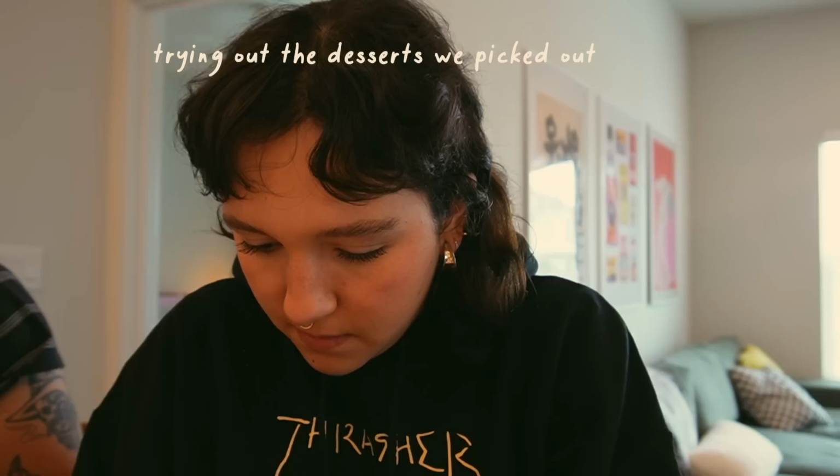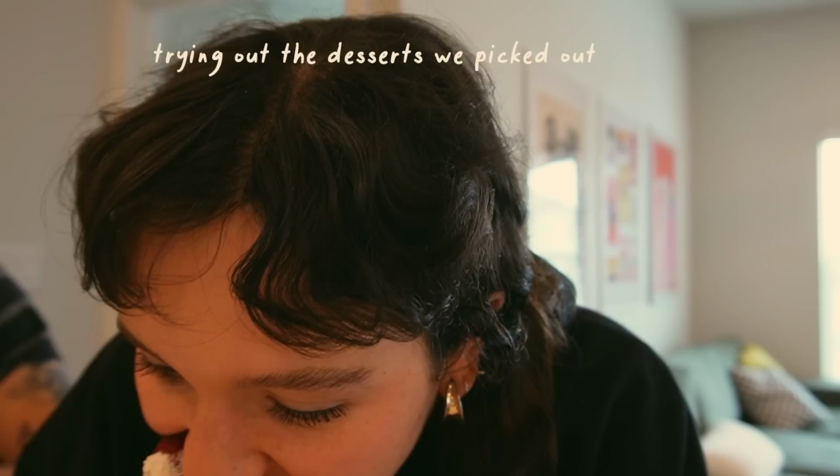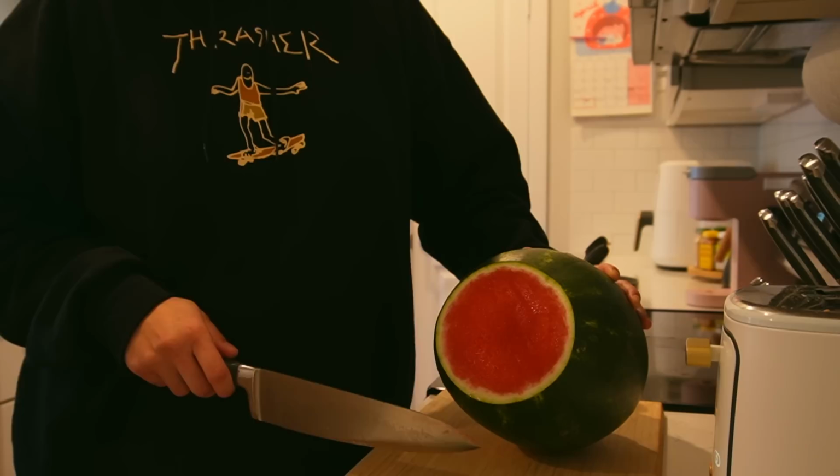Smells good. Okay. Mine is good. It's really good. I had a lot of caffeine today. My first time cutting a watermelon. Whoa, come look at it. It's really red. Oh my god! I think we picked a good one.